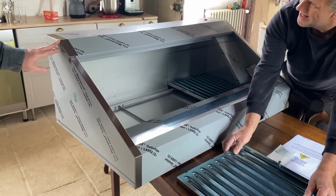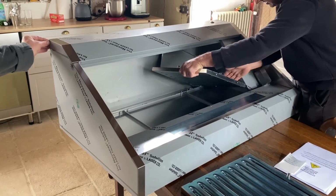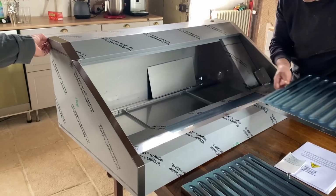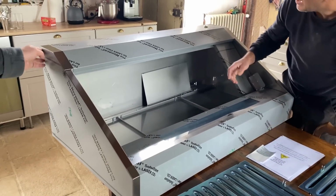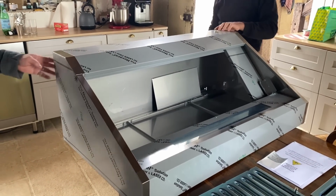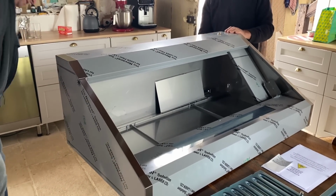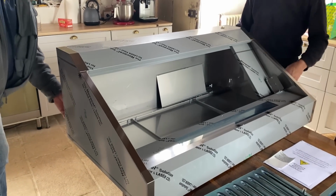So this all needs to come off, right? That's a protective coating. That needs to be peeled off after it's installed. Well, no, you need to be careful. Some of it needs to be peeled off before. Oh, because the whole backside. Yes. The number of times I put something together, I'll peel it off now.